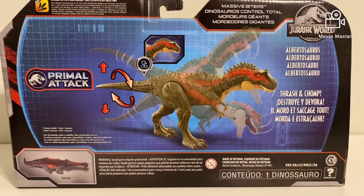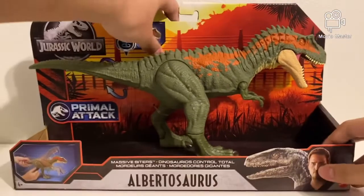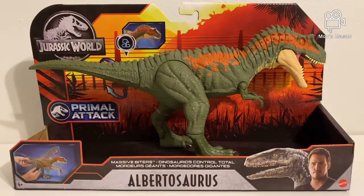And on the bottom left, there's only one toy, which is the Massive Biter Sarcosuchus repaint. I haven't found her yet, but once I do, I'll most likely get her. So let's waste no time and see what this Albertosaurus has to offer.